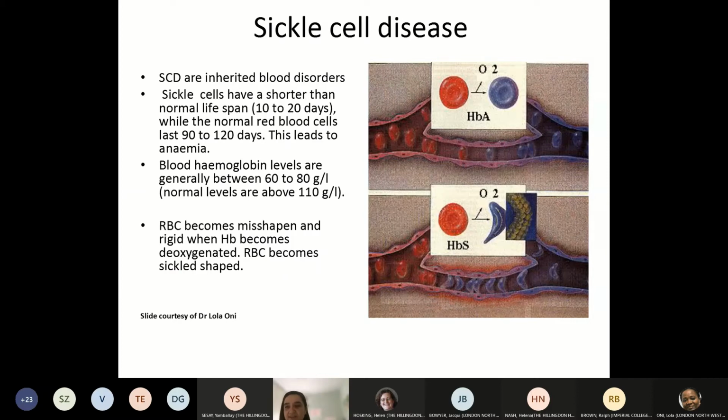Sickle cell disease affects the quality and the structure of the hemoglobin within the red blood cells, which carries oxygen around the body. Sickle cell red blood cells have a shorter life, around 10 to 20 days. Normal red blood cells will last 90 to 120 days. So this leads to anemia. The anemia of this illness is caused by hemolysis, the destruction of the red blood cells because of their shape. In these patients, the bone marrow tries to compensate, creating more, but is unable to match the destruction rate. Their hemoglobin level tends to be between 60 and 80 grams per liter.